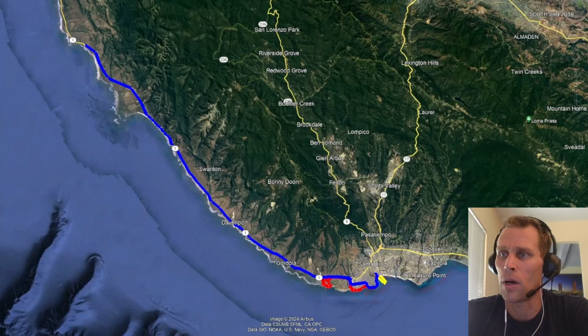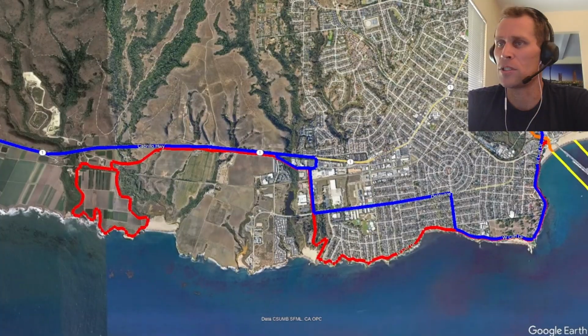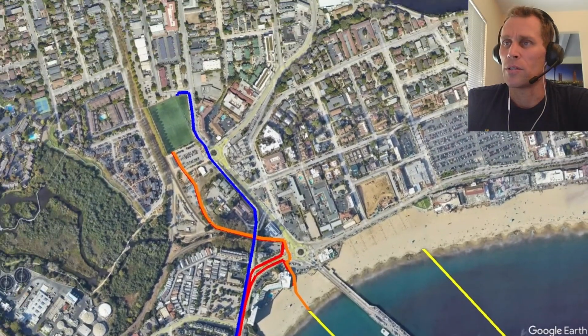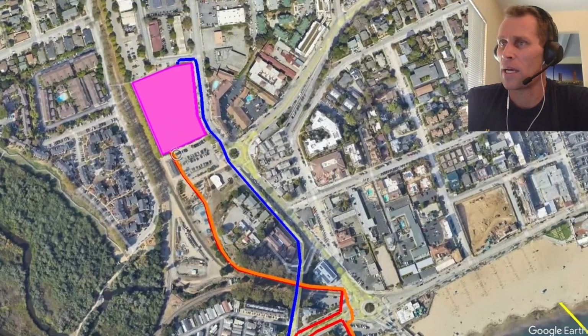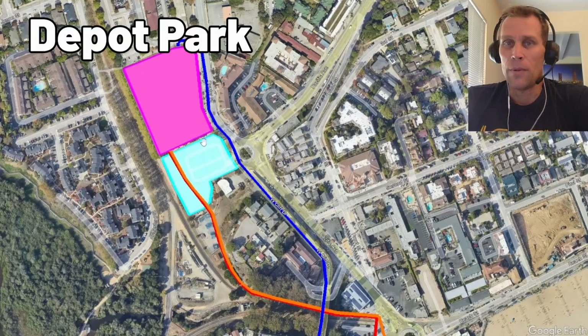We'll talk about each part of the race a little bit later. The run is outlined in red here and has a little bit of overlap with the bike course, as you can tell, and then the swim course out around the pier and back. What I also wanted to show was the transition area in magenta and the Ironman Village, which is in light blue, which is just beside Athlete Village, the transition area as shown here. This is called Depot Park.